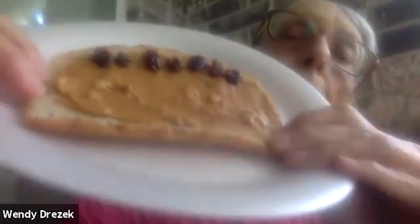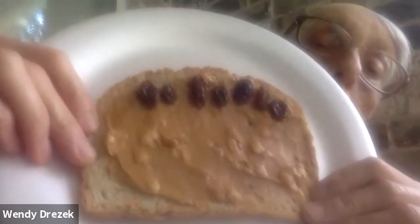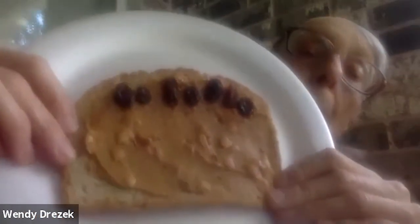Whoa, it's gonna slide off. So I'm gonna hold it on the side here like this. I made a bat cake. I took a piece of bread and I spread peanut butter on it and I put raisins to be the bats hanging from the top of the cake. So that's a really easy snack to make.